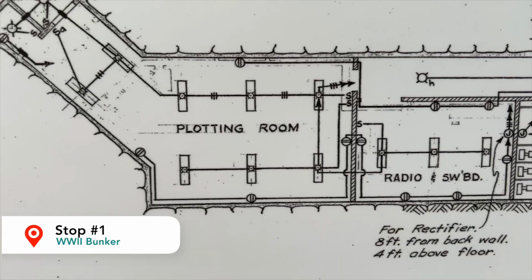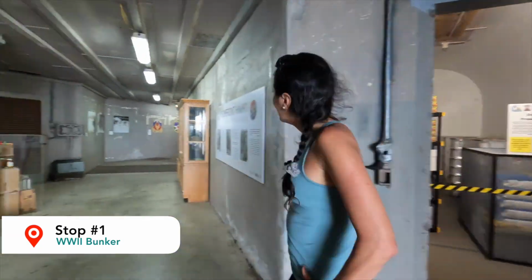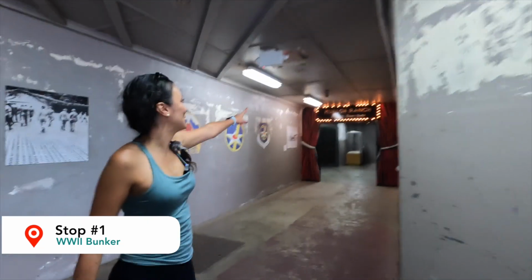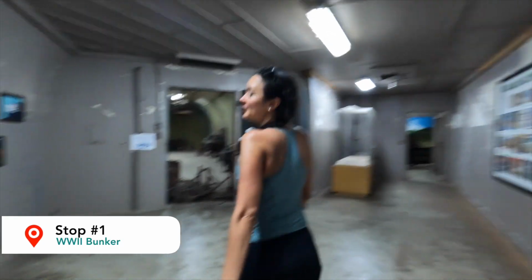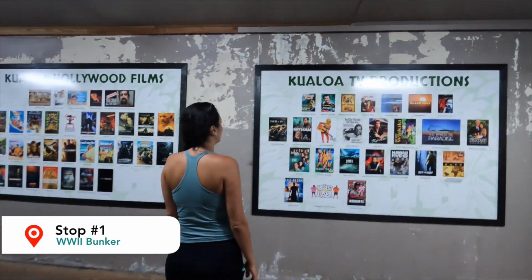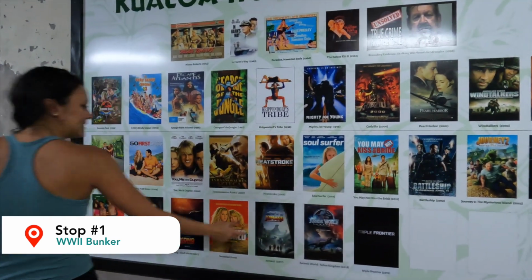There's some schematics here, a little bit of disaster preparedness. Wow, look. So now that we've left wartime, we're heading into Kualoa Ranch, where Kualoa Ranch goes from the backdrop of a war zone to Hollywood, Hawaii's backlot. We've got Hawaii 5-0 over here. You guys are Hawaii 5-0 fans. And then we've got all the different productions over here, the different movies that have been filmed. Of course, Lost, Tears of the Sun, 50 First Dates, Jurassic World, Jumanji.